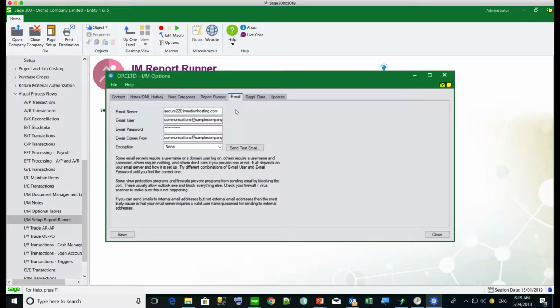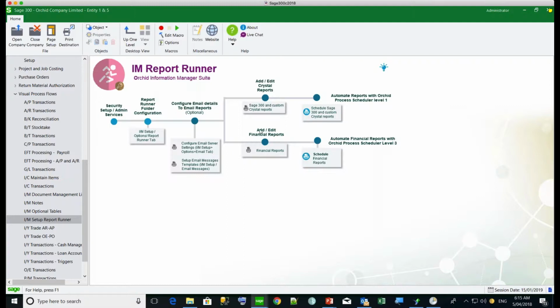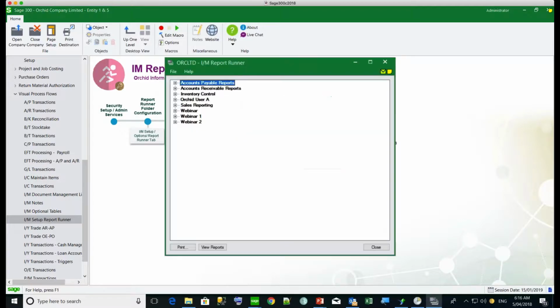And then if you're going to use Report Runner to email some reports, you need to configure your SMTP server here with the usual details so that you can email. So we don't need to change that for here. So that's the options in here. And then I can go into my analytical reports and see the reports that have already been configured in here and add some new ones.